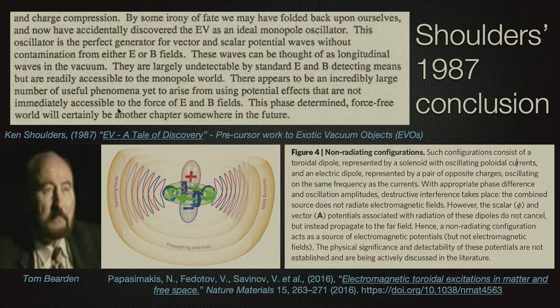They are largely undetectable by standard E and B detecting means, but are readily accessible to the monopole world. There appears to be an incredibly large number of useful phenomena yet to arise from using potential effects that are not immediately accessible to the force of E and B fields. This phase-determined, force-free world will certainly be another chapter somewhere in the future.